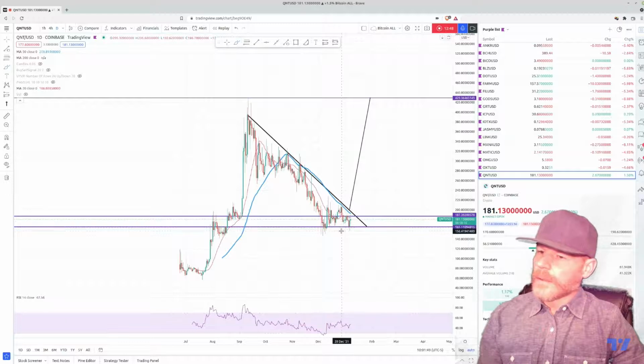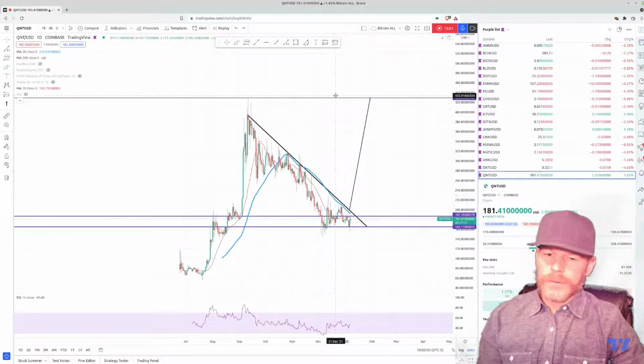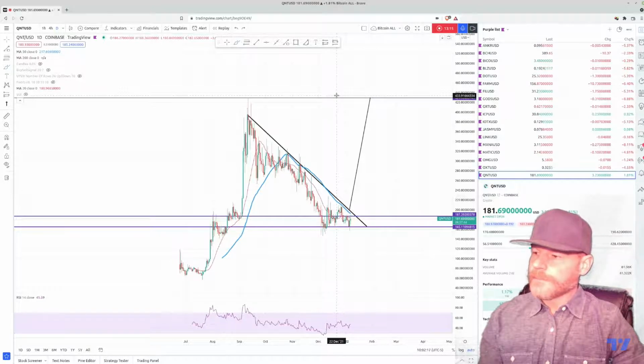All right, quant, we're in this triangle here. Right now we're up on the day, but I expect that it might come down one more time and touch this baseline of support before breaking out into the upside. Again, guys, my trades are swing trades, which generally end up being 5 to 6 weeks. If you're not that patient, then you don't want to necessarily follow these trades. I'm looking at a 5 to 6 week average time frame, and sometimes it can be up to 3 months. Sometimes it can be days.